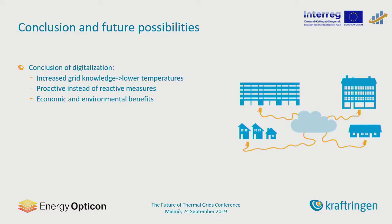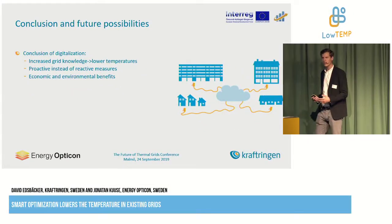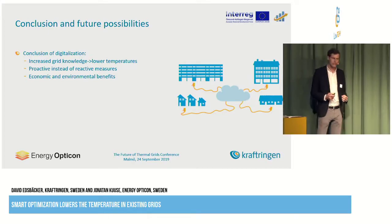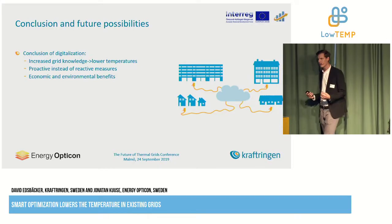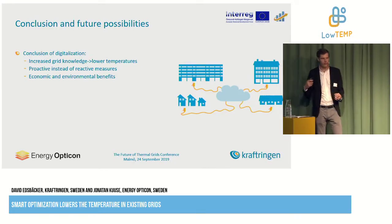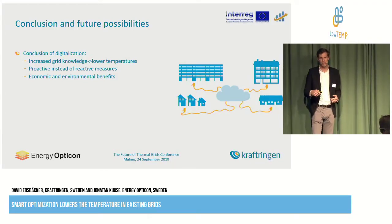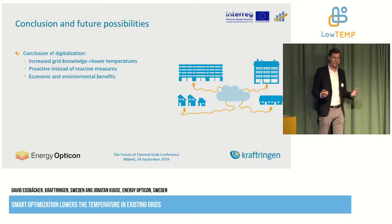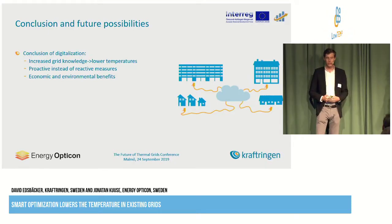Yes. So some fast conclusions here. Well, digitalization causes increased grid knowledge. By taking more parameters into control, we can actually lower the grid temperatures and reduce the safety margins. And also we can do proactive instead of reactive measures. Now we can react and reduce the temperature without having customers calling and complaining that it's too low, because we know it beforehand. And also lastly, there are many and large economic and environmental savings by doing so.